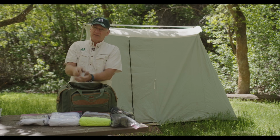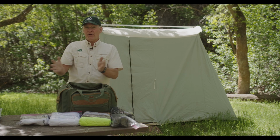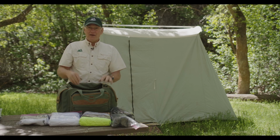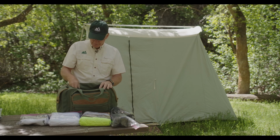And you can see that they're all divided up, and I've actually stacked them so I can reach in on the top and say, oh, this is the shirt I'm going to wear on Tuesday. This is the one for Wednesday. So I don't have to fool around and try and find what's in each of the bags. And it really simplifies your life a little bit.